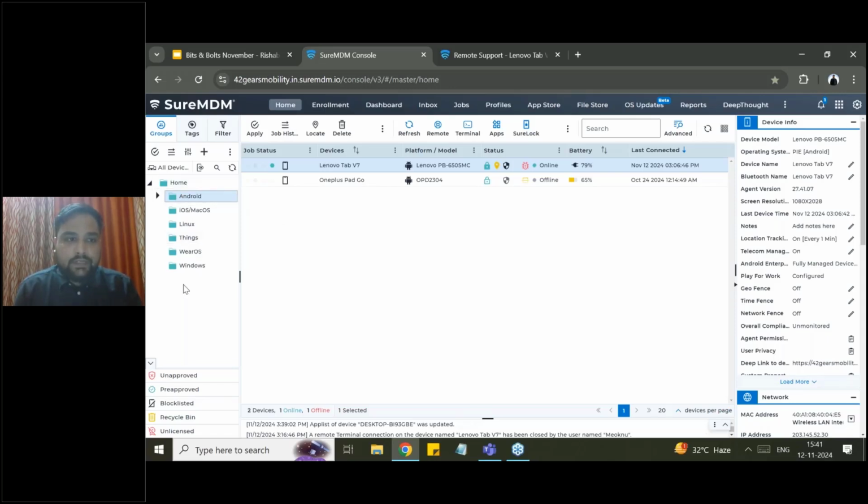We have divided the groups on the left-hand side as per the operating system. We have segregated into Android, iOS, Linux, Things, Wear OS, and Windows. We have enrolled 2 devices, and this particular device, which is highlighted in light blue color, will be the test device for this MTD functionality.